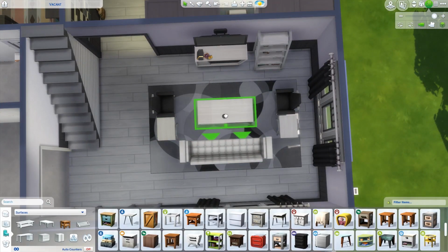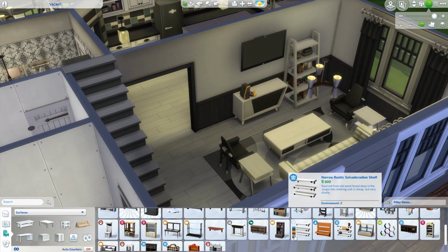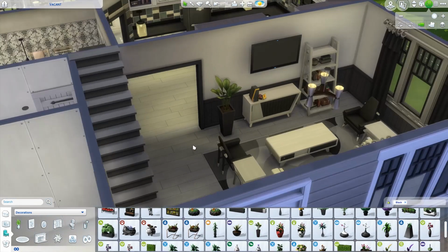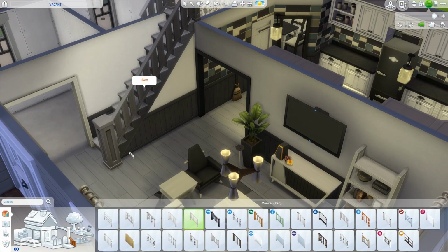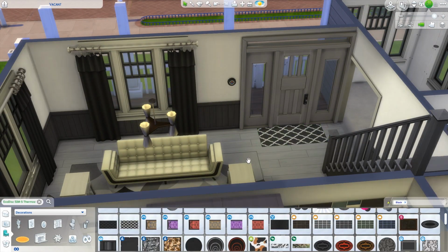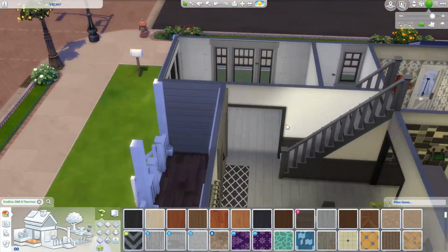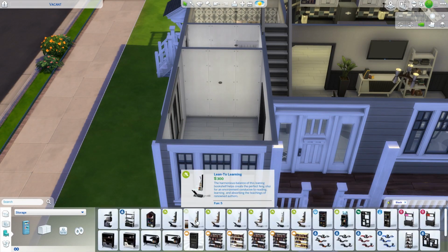But I'm just kind of mixing and matching as I go along, and I don't really pay super close attention to what's modern or what's mid-century modern. I just kind of go for what I think looks the best and what would be fitting with the color theme. So yeah, just finishing up some things in that room, and the next room is the study or office.